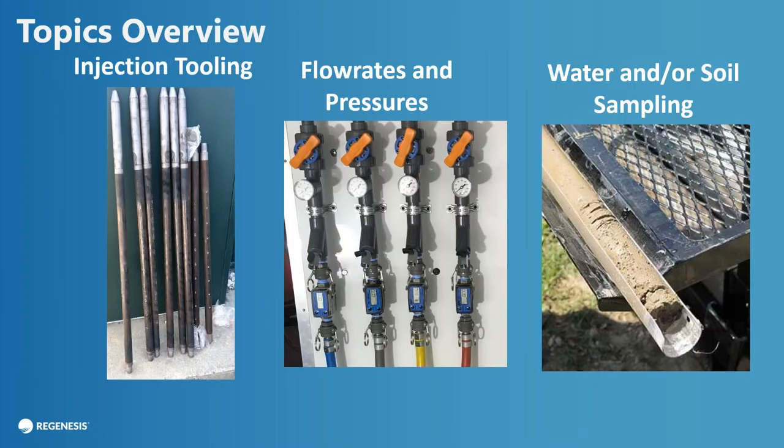Thank you, Todd. As Todd mentioned, I'll be talking about best practices in the field. That's going to be addressing injection tooling, flow rates and pressures, and then some QA and QC things that we can do to determine that we are getting that distribution in the field that's vital.